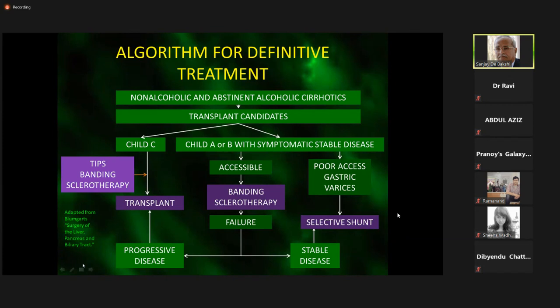So now I'm going to give you 2 charts. These have been adapted. I've adapted them from Bloomberg. So guys, would you take a screenshot of this? Algorithm for definitive treatment. See, if you're given an OSCE session, this is something that is going to be your cheat sheet. So algorithm for definitive treatment, non-alcoholic and abstinent alcoholic cirrhosis.